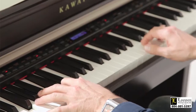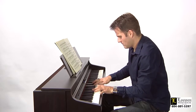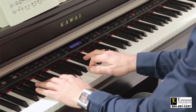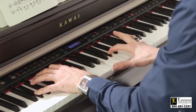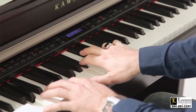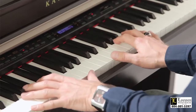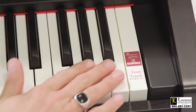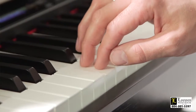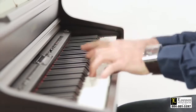The RH3 keyboard action provides every key with its own counterweight, and when combined with the newly refined weighting for the hammers, this offers an improved balance between pianissimo and fortissimo. The noise reduction features are particularly important when playing at home, where headphones are often used, and noise is a critical factor. The ivory touch key surface and pressure point simulation round off an impressive feature set that offers a wonderfully nuanced and dynamic playing feel.